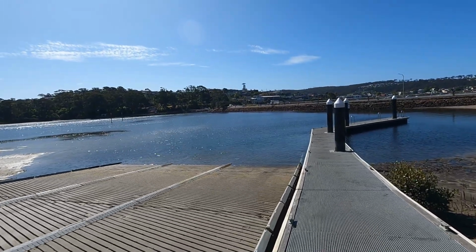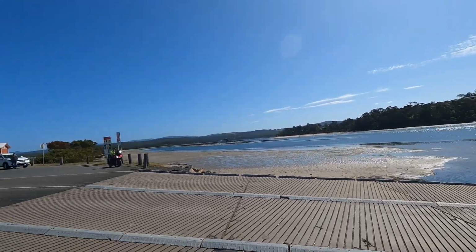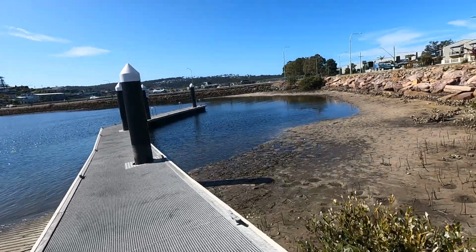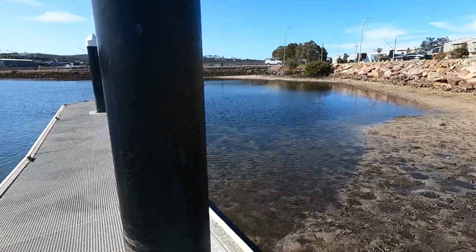If you are heading into the lake, they call it the top lake, you'll find out that the last little section at definitely a low tide is very shallow, and it's covered in shells too, which tend to chip up your prop. There's also a cafe in the top lake if you're that way inclined, so you can pull up at the jetty there and get a feed.